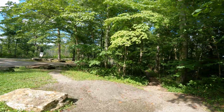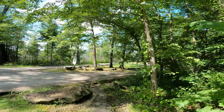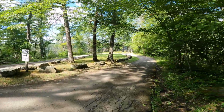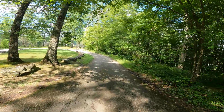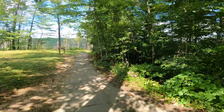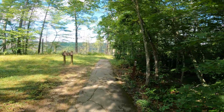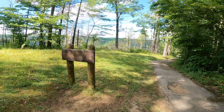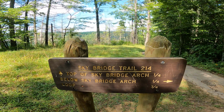So now we're gonna walk down to Skybridge. Easy little walk. This one's about the easiest one to get to. This is not a hard trail, most people can get to it. Quarter mile.